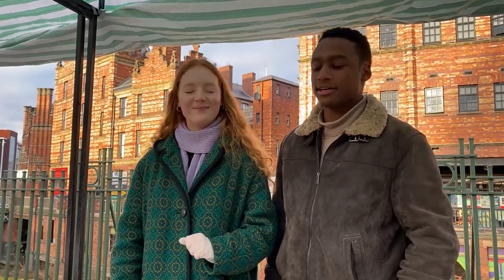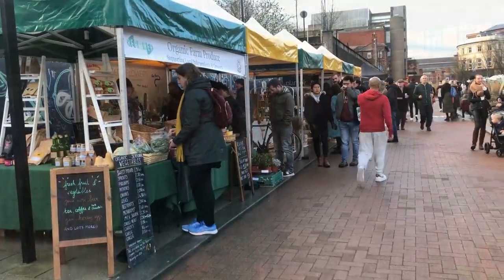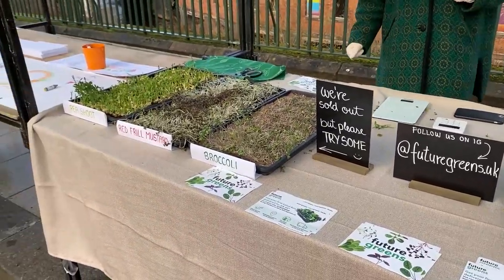Okay, what has the market been like throughout the day? It's been great. We've had a lot of interest. This is our second market ever, so it's very exciting, but a lot of interest, a lot of nice conversations with people. Yeah, we actually sold out of all of our greens. So yeah, it's been quite good.